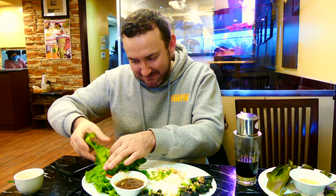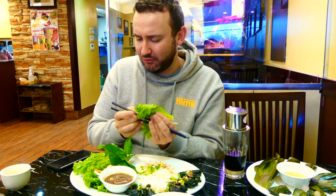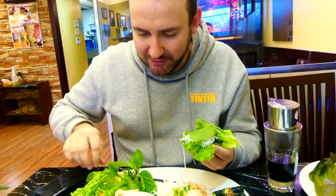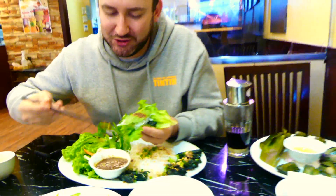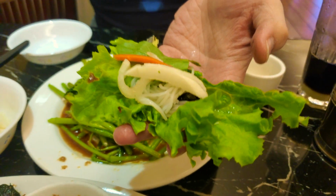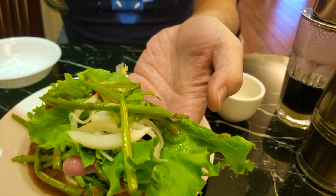What you do, I think, we're gonna grab one of these, and we're gonna make a little miniature wrap out of it. That saltiness is then cut by the vegetables. Very fresh dish. And then of course the herbs, a little bit of that pungent sauce. I'm actually surprised, I'm really surprised with this dish. This came out really nicely. Definitely a sleeper pick. Do not sleep on this dish.